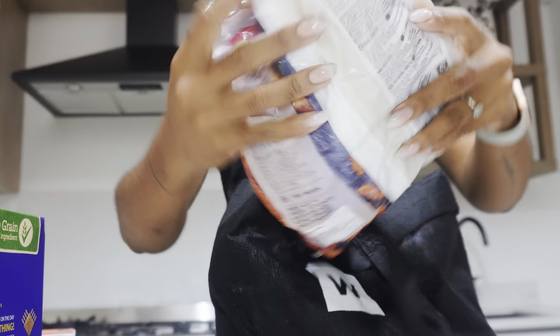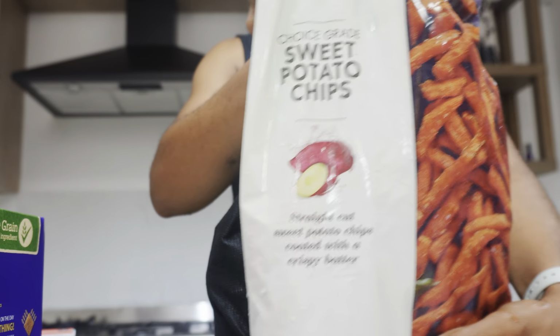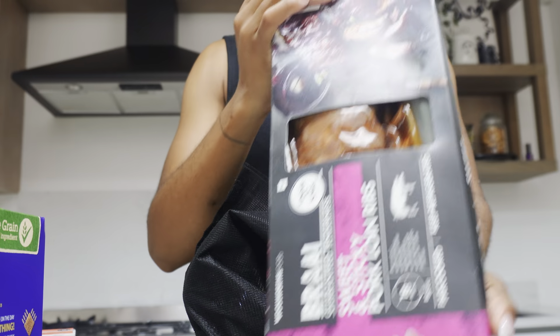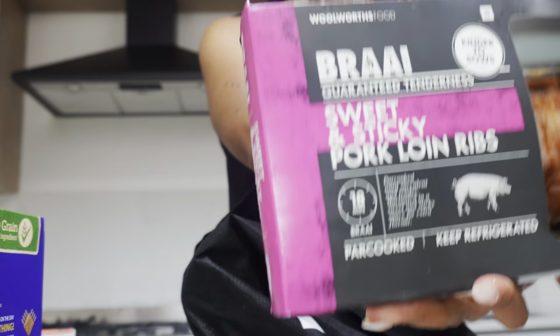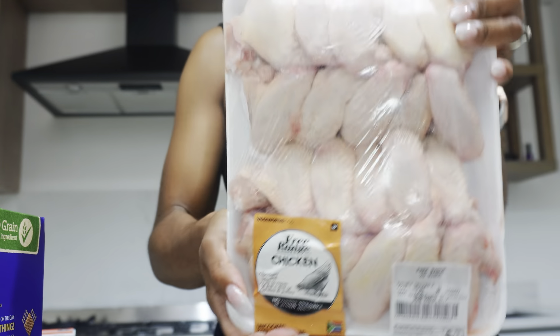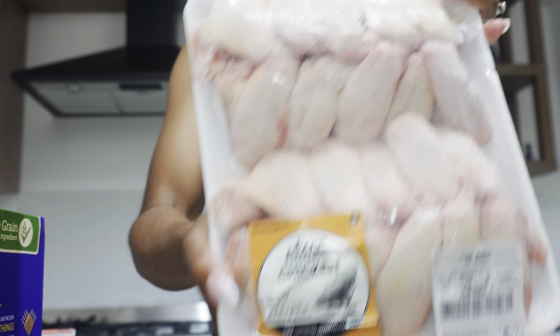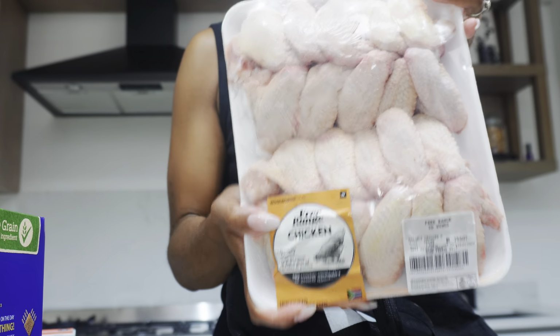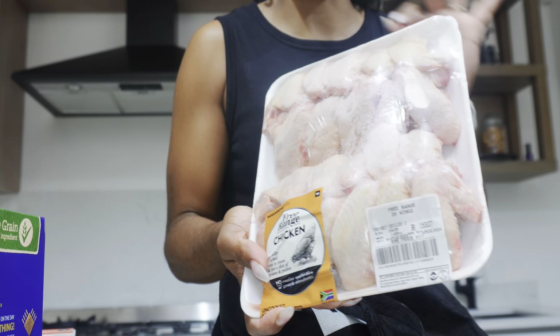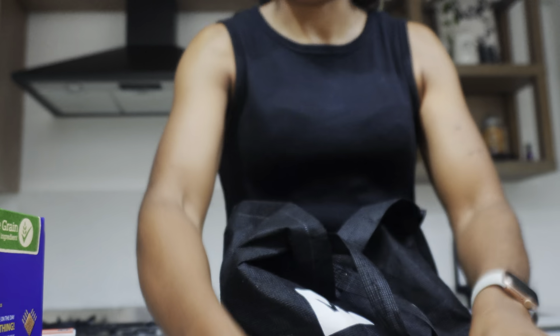Then I bought sweet potato chips, some sweet and sticky barbecue loin ribs, and the free range Woolies chicken wings, guys. Once you just grill these with salt and pepper in the oven, drizzle a bit of olive oil on for the crisp, I'm telling you, you'll thank me later.